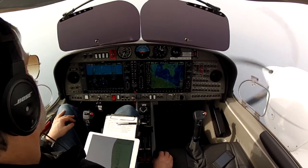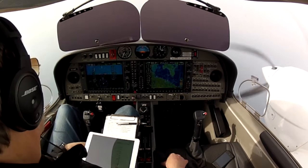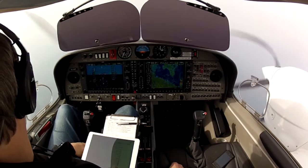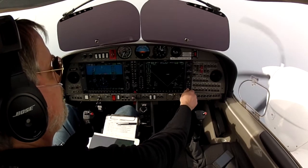We got a 43 knot headwind, guys. 43 knot headwind. That's the problem with altitude. And there's no difference if you're up at higher or lower, it seems, from the forecast at least. Let's look at our weather radar.